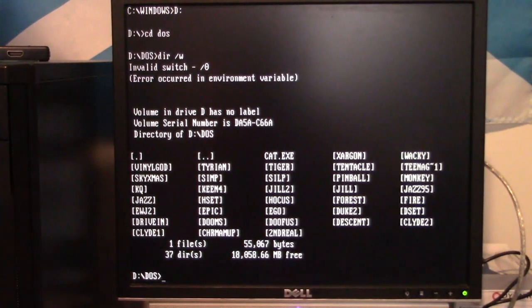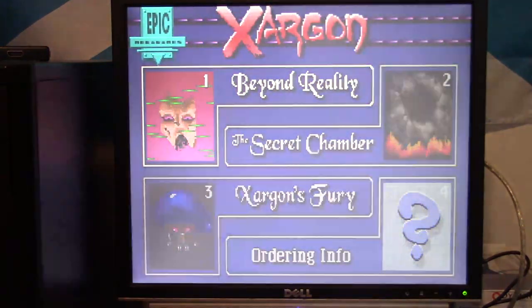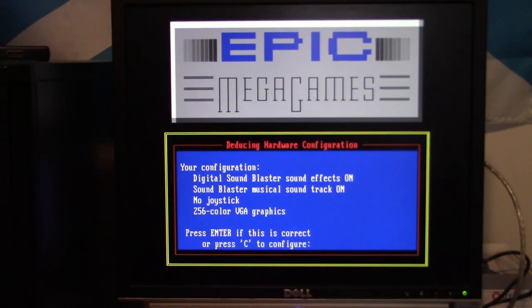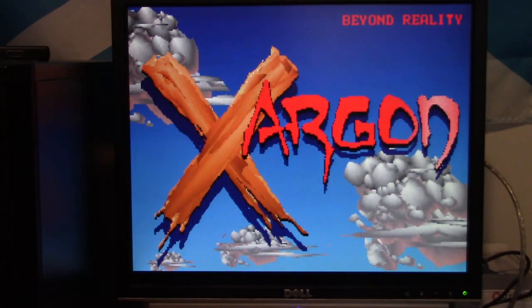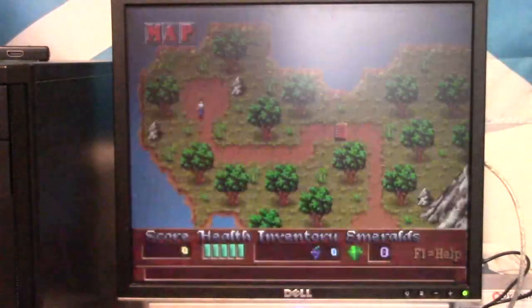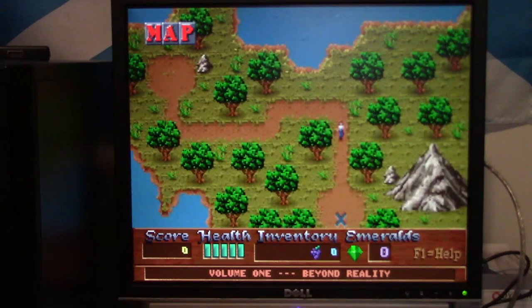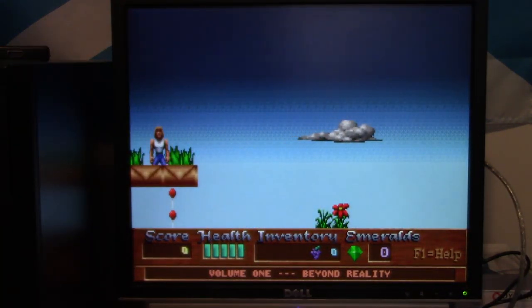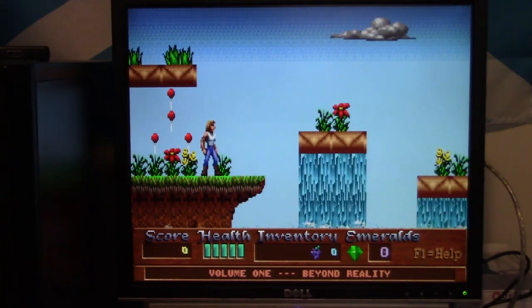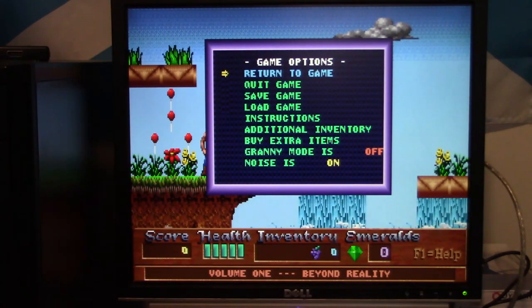Okay, not sure if I've ever played this one or not on the channel. I've only played it a couple of times off camera. A game called Zargon. Okay, looks good to me. From what I recall, this game is quite similar to Jill of the Jungle. I thought there was music in this game, maybe not.